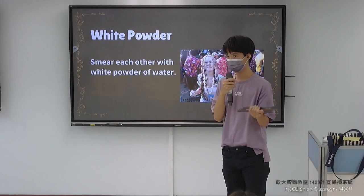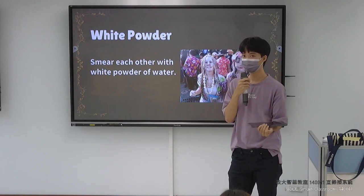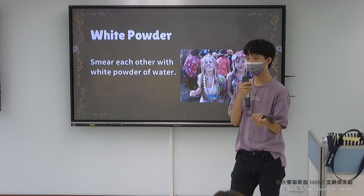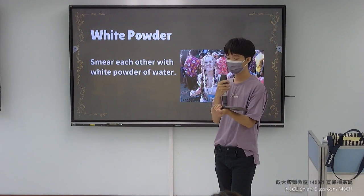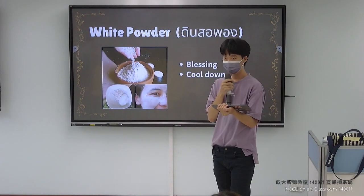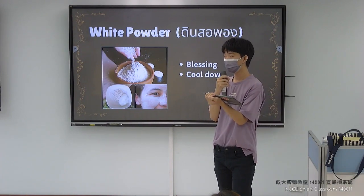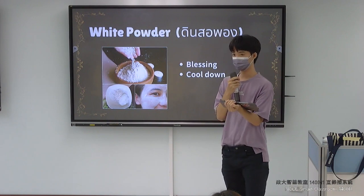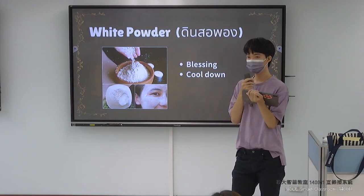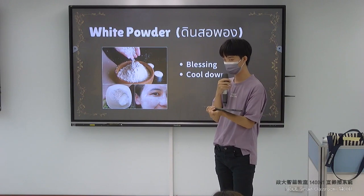In addition to the water, it is common that Thai people would smear a herbal powder to others' faces, and this has an origin in the application of this white powder as a blessing and to cool down in the hot summer season.